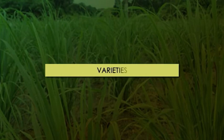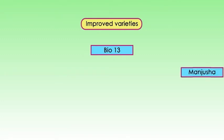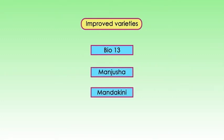Now let's discuss the varieties of Citronella. Java Citronella, that is Cymbopogon winterianus, and Ceylon Citronella, that is Cymbopogon nardus, are the two important species. Bio 13, Manjusha, and Mandakini are the improved varieties common in India.